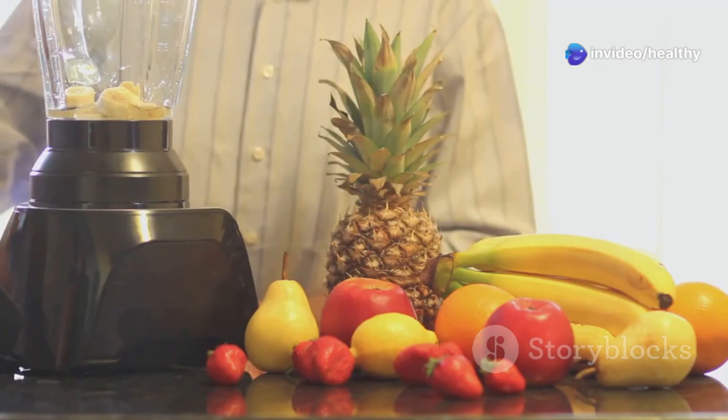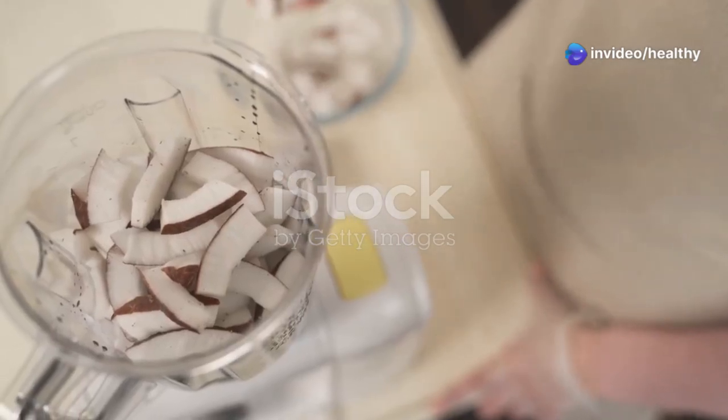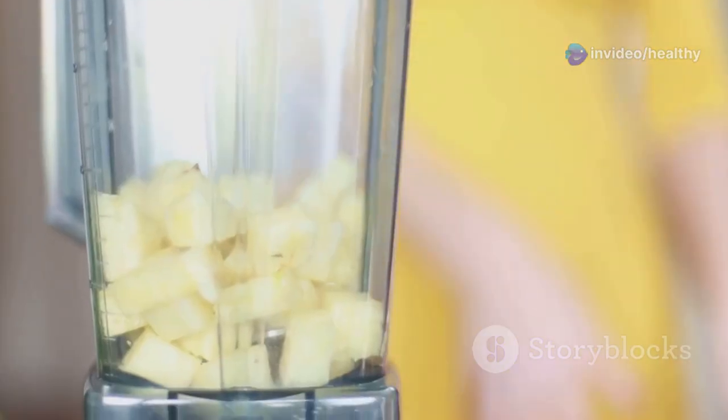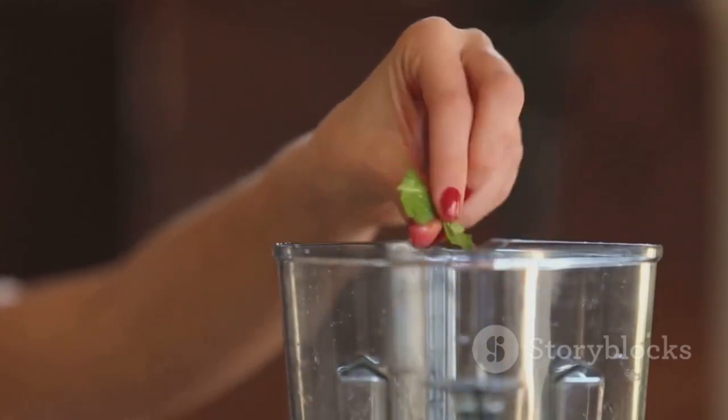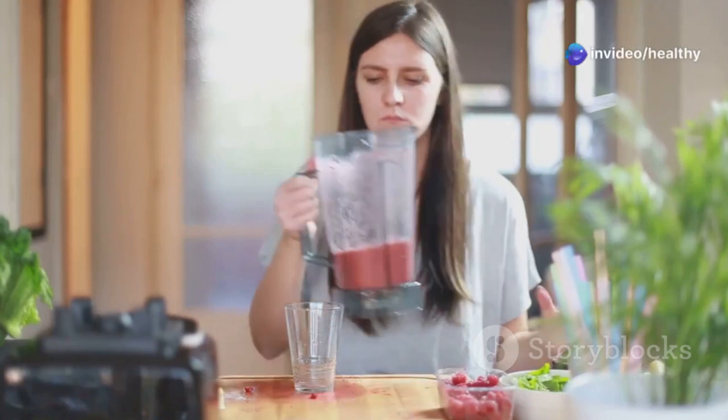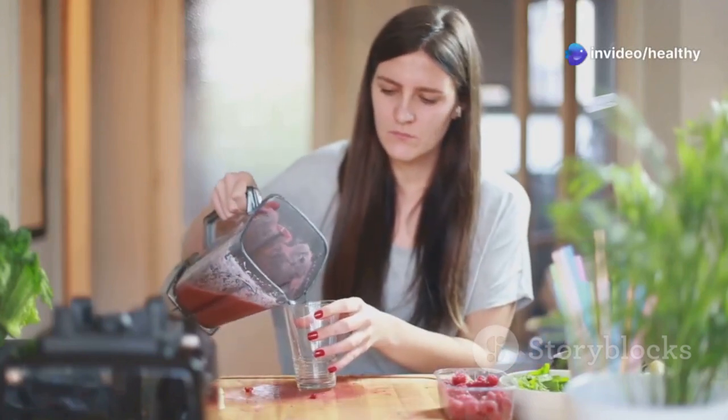For this, you'll need 1 cup of coconut water, 1 frozen banana, half a cup of pineapple chunks, 1 scoop of vanilla protein powder, and a handful of spinach, which is optional for extra nutrients. This one's refreshing, hydrating, and packed with protein to help rebuild muscles.